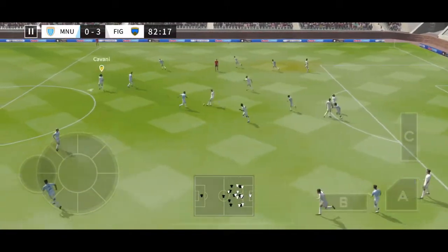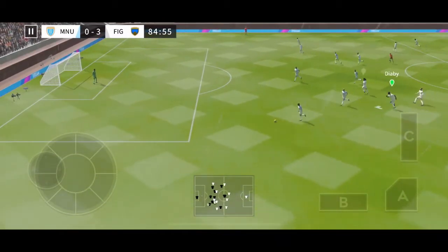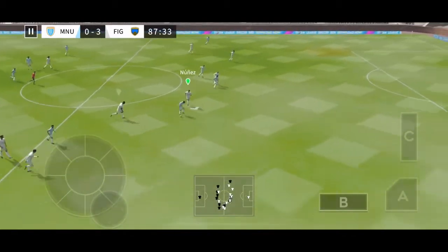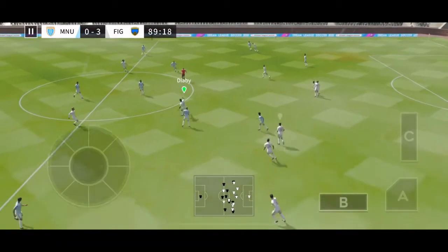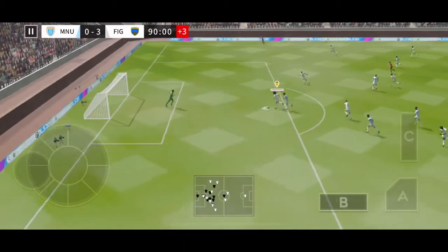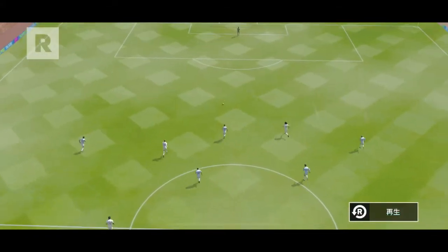And Lopez. Good distribution. Great determination. Well cut out. And we're into stoppage time now. Oh, he's onside here. He must score, surely. And this player's on form. Three of the best for him. Let's take another look at that.